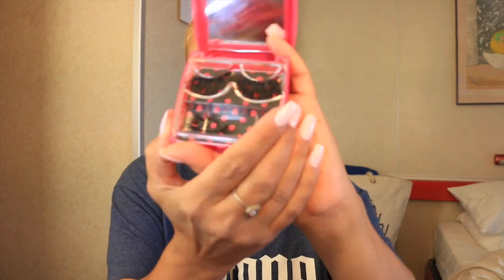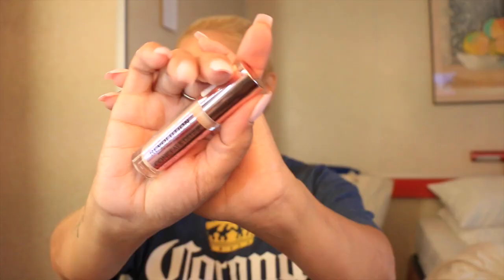I just brought a bunch of little lashes in this little lash case. I'm gonna go ahead and pop a pair of lashes on. And for my foundation, I'm using the MAC Fix Fluid Foundation. To blend that out, I am using my IT Cosmetics foundation brush. For concealer, I brought with me my Revolution concealer. I've been really liking this concealer.